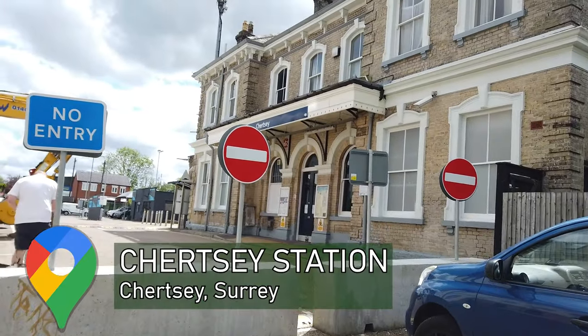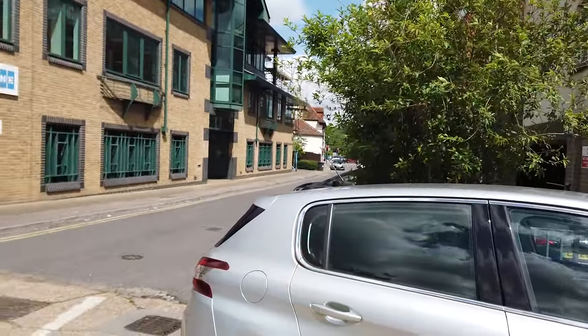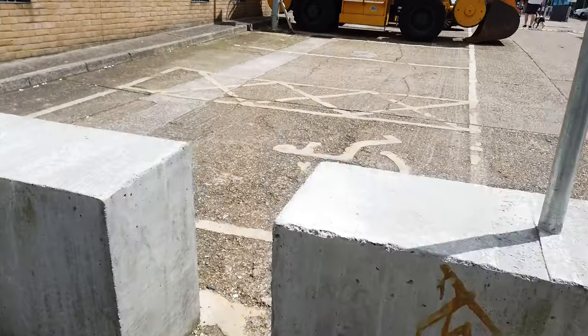Welcome to Chertsey Railway Station, on the Weybridge loop between sort of Staines and Weybridge. There goes our black Nissan Leaf, which brought us here. £10 for a 15-minute journey, very reasonable in my opinion. Uber have done us well today.